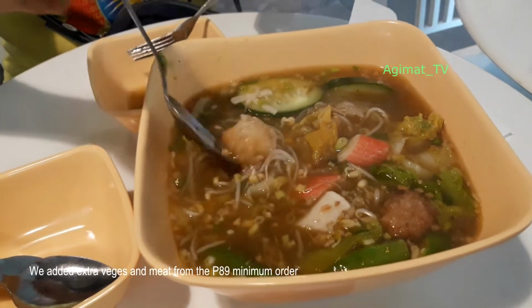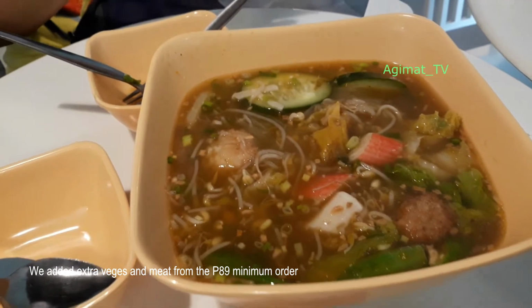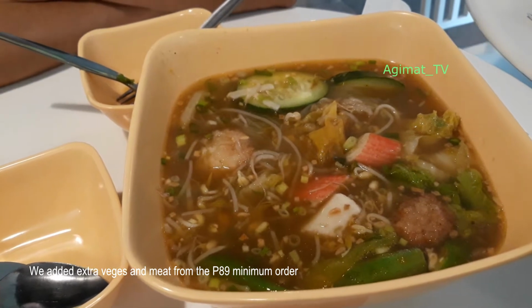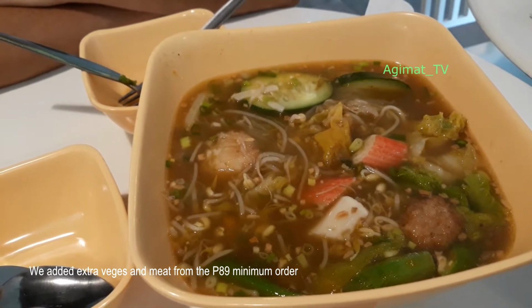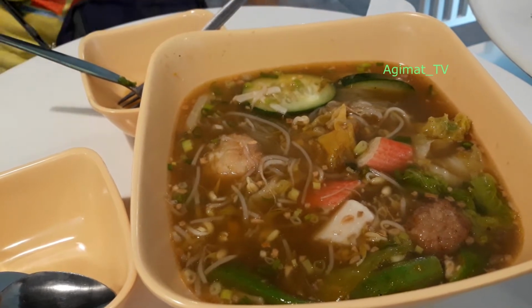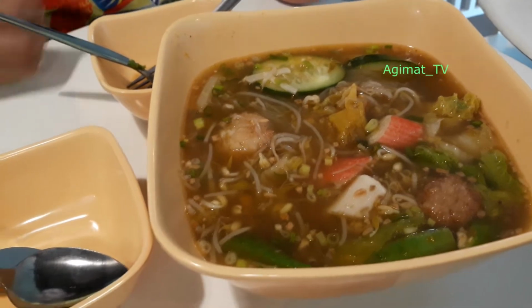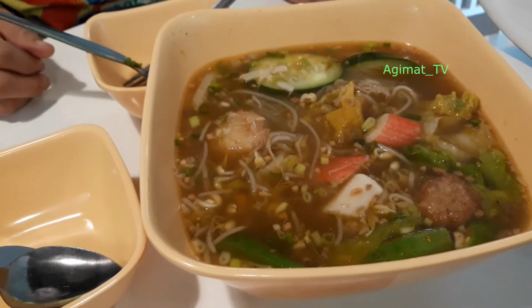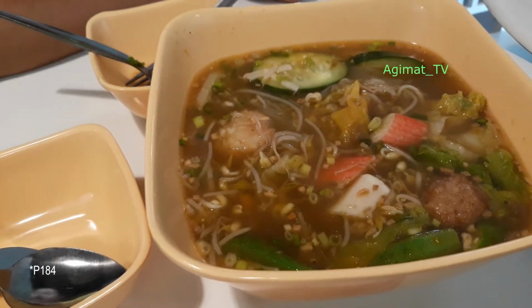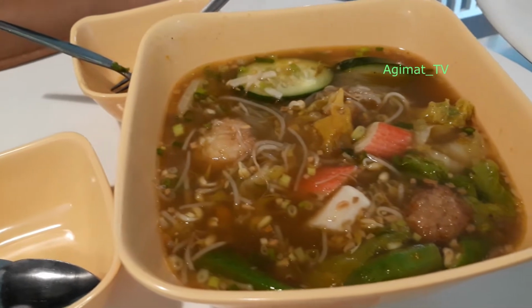So what we have here is tofu, shrimp, some sprouts, okra, cucumber, bell pepper, some onions, chicken siomai, and I think potato balls included. So this costs around 184. So two persons can eat this soup.